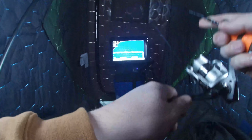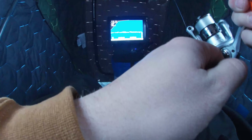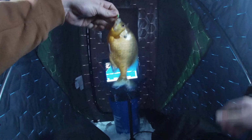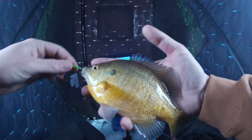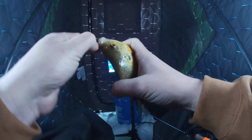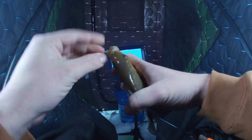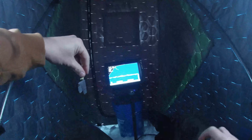Alright, I was not ready for that. This one just came zooming in. Probably another bluegill. Yep. Another big bluegill. All by himself. There we go. See you, buddy.